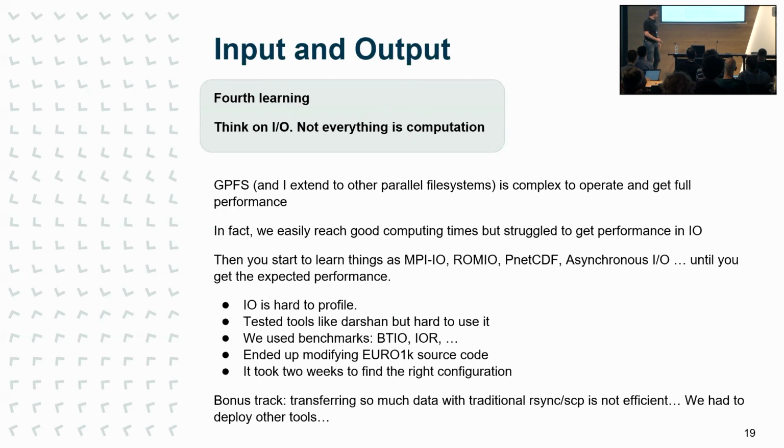I/O is not really easy to profile. We tested tools like Darshan, but that was not really easy. I rely a lot on benchmarks, BTIO. If you are using parallel NetCDF, it's really a good benchmark to test how your file system is going.